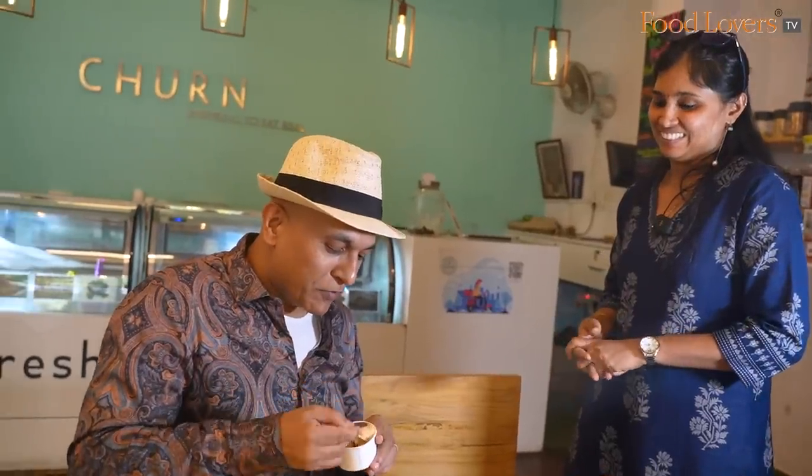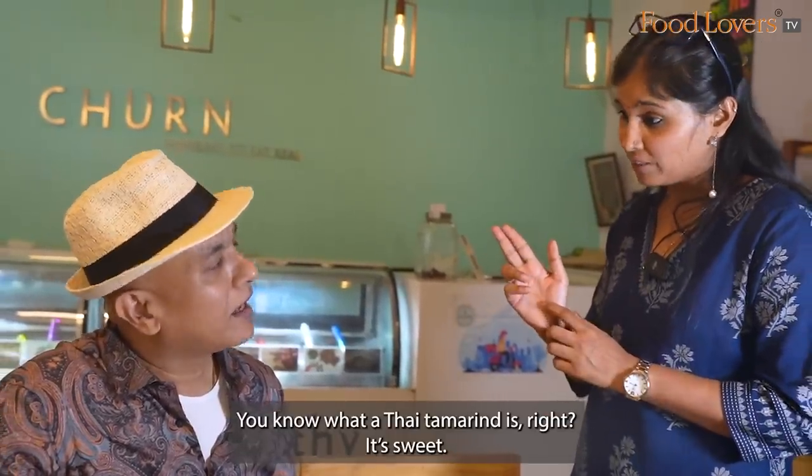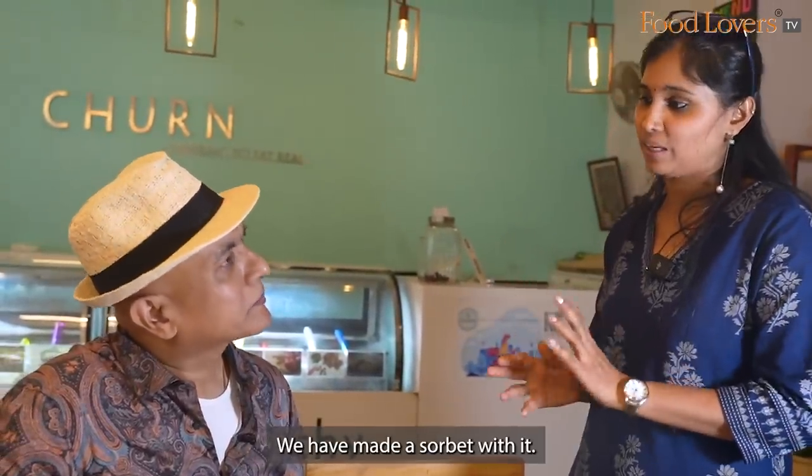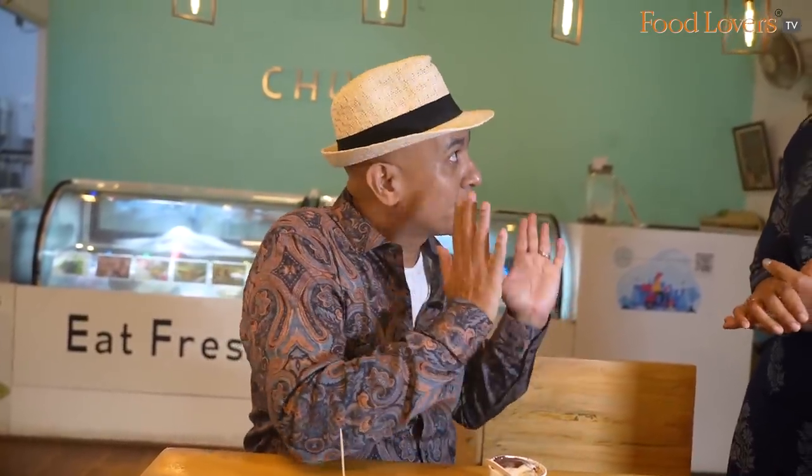And I think that's the beautiful thing out here, because it's all natural. The sky is the limit in terms of combinations. Yes. We made one with chilli. Tamarind, Thai tamarind, you know, it's sweet. So we made a sorbet with that. I think you will definitely like from the smorgasbord of flavors that they have here. But if there is something that you want to your liking, I'm sure you give Vani some time, she'll also customize that for you. Wonderful.